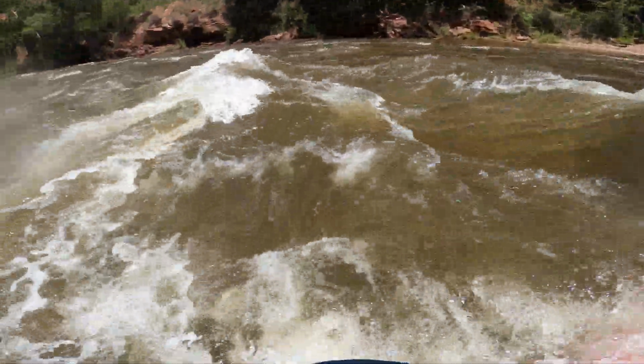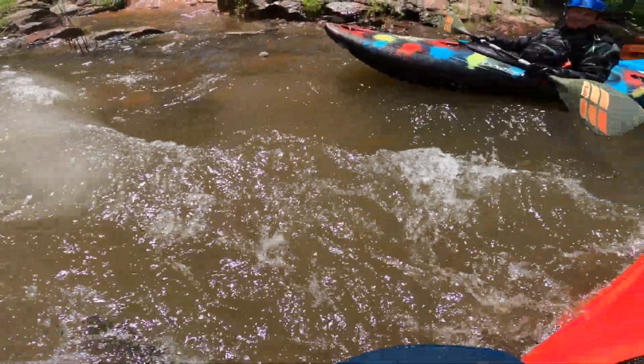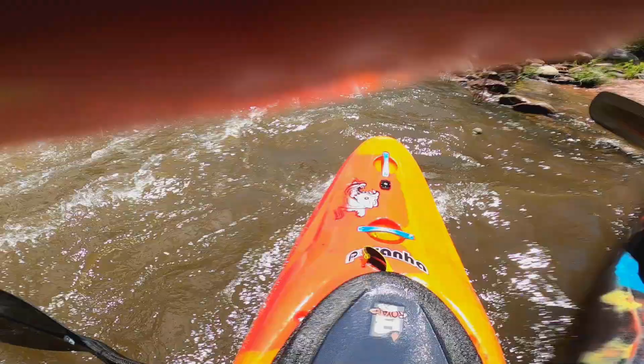I ain't gonna hog it that much. Rob, you're in there forever. Yeah, I didn't want to hog it. I feel like I could stay down there a while.